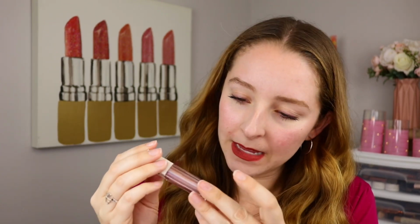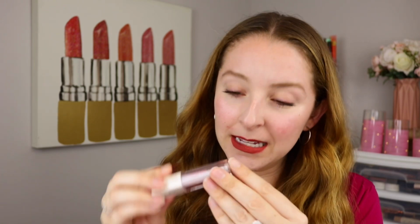All right, next up. Ooh, this looks so pretty. This is from the brand Beauty for Real. Is this an eyeshadow or a lipstick? It's in the shade North Star. But look at that, this metallic, holographic kind of violet shade. It's Beauty for Real liquid eyeshadow in the shade North Star.